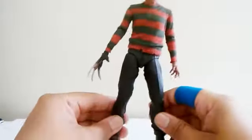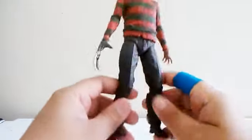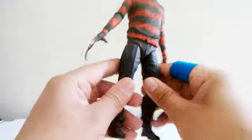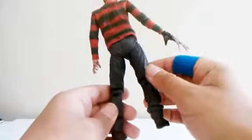And there's really nothing on his pants. They only had a little bit of sculpting. That's pretty much it around the pants. But I do like the color of the pants. The pants came out good, but with no pockets around them.